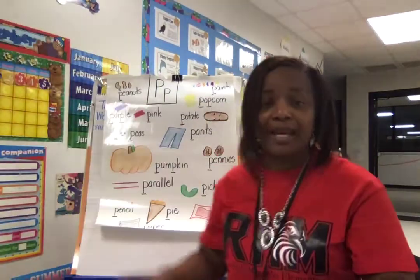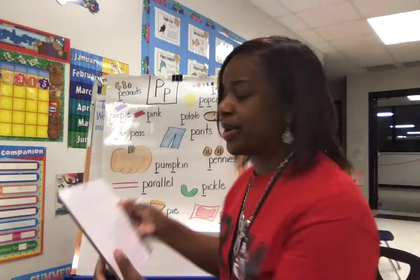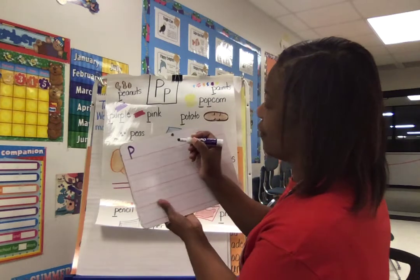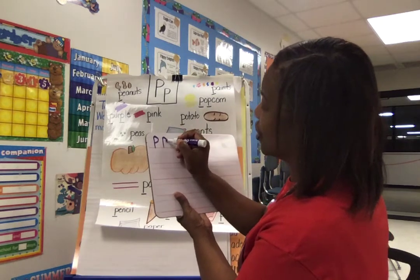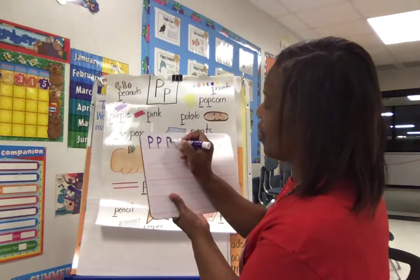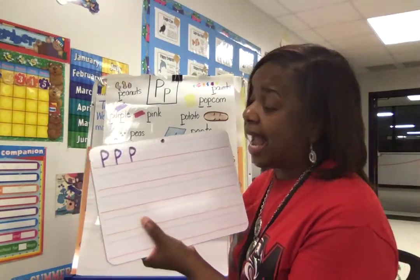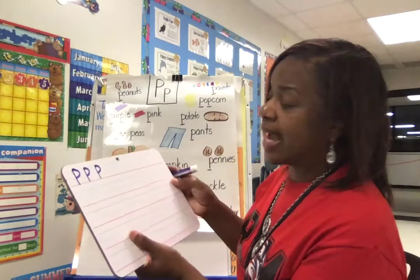Now let me show you how to make uppercase P and lowercase p. Uppercase P, long line, short curve around. Long line, short curve, long line, short curve. And notice that short curve is at the top and not the bottom, okay? And it stays upstairs and downstairs.